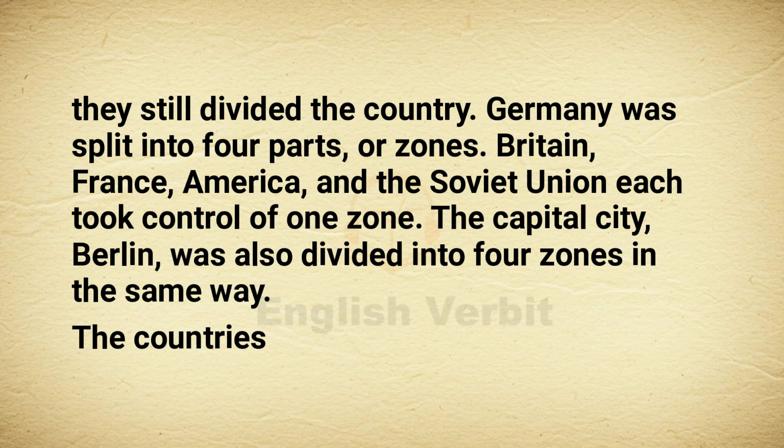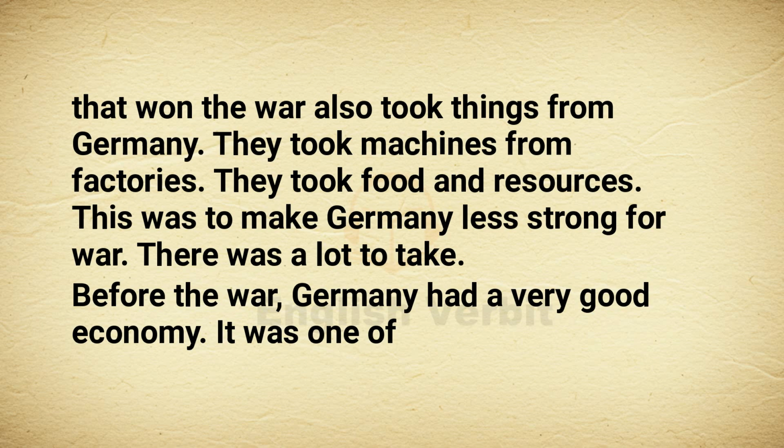The countries that won the war also took things from Germany. They took machines from factories. They took food and resources. This was to make Germany less strong for war.